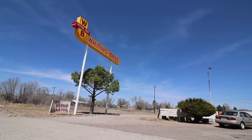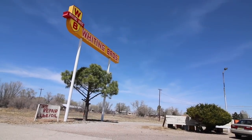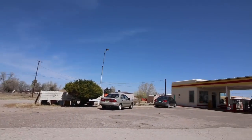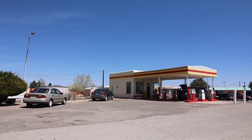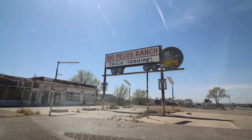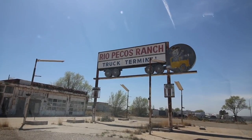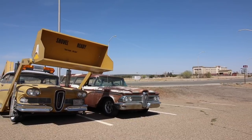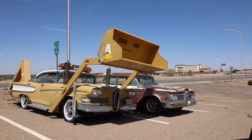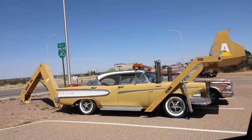Kind of a fail. Moriarty is one of the few remaining locations of the Whiting Brothers mechanic shop. This one's still open for business. Just down a ways in Santa Rosa, this abandoned service station truck stop. Also, sweet neon up there. First time in my life ever seeing a vehicle like that. Wow. That's different.